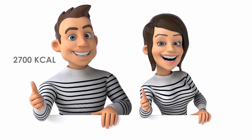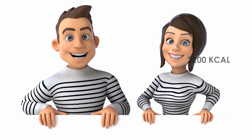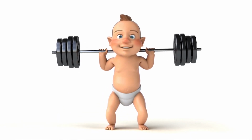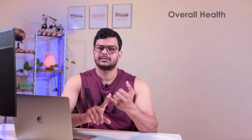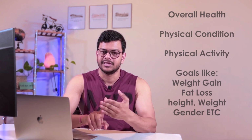An average man requires around 2,700 calories a day, whereas women need around 2,200 calories per day. This is not a hard number of calories that we need, this is just an average, but the amount of calories each person needs depends on a variety of things. Not everyone needs the same number of calories each day. So the number of calories required for you is different from what's required for me. It differs because people have different metabolisms, so they burn energy at different rates. And also some people are more active than others, but the amount of calories you need to intake mainly depends on overall health, physical condition, physical activity, goals like weight gain, fat loss, and height, weight, gender, etc.